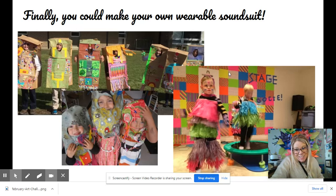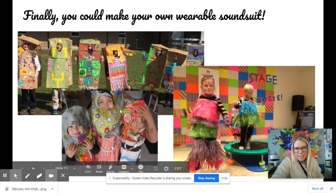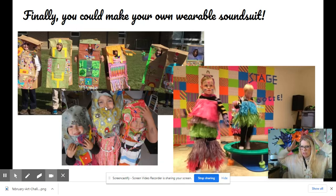I am actually sewing one. I'm making one to share with you on Meet that is like this. It's going to be a hood, and I'm going to have things hanging off of it. I started working on it yesterday. I'm going to share that with you on Meet next week, and I'm going to work on it during the week, because it's going to be a lot of work. I'm going to be honest.